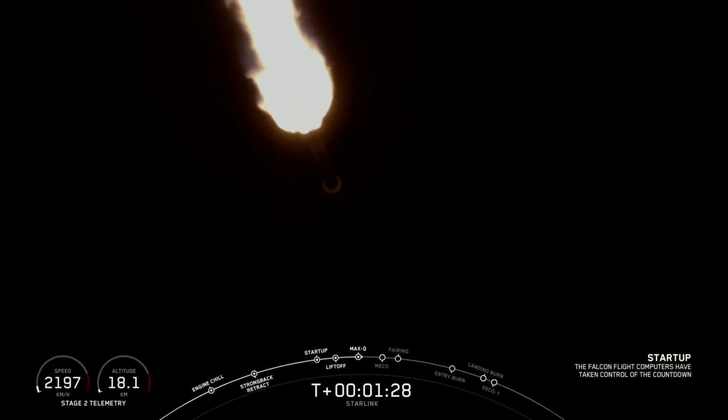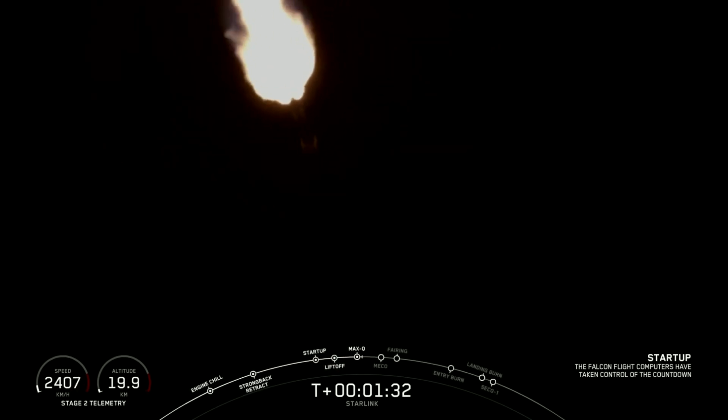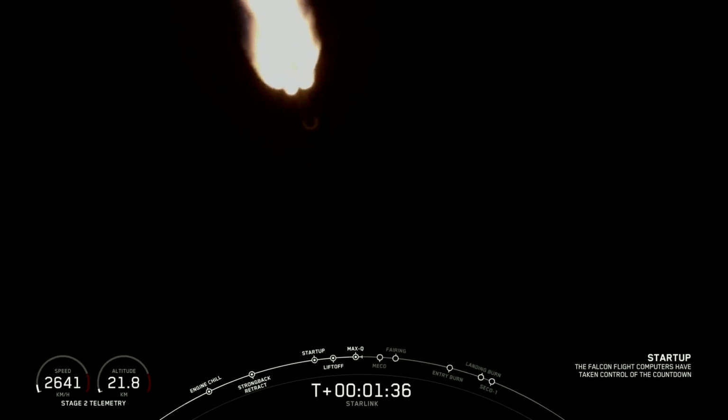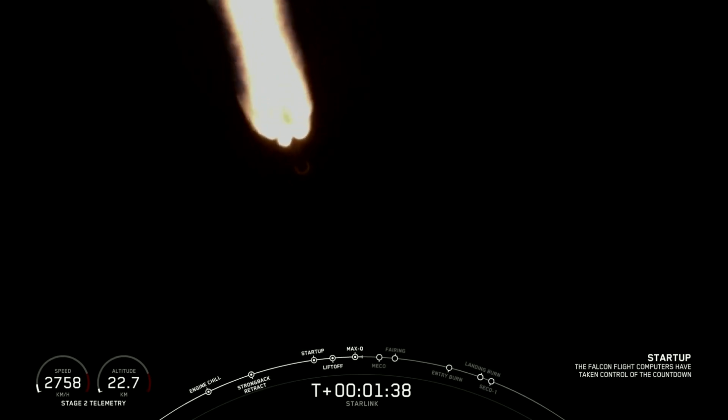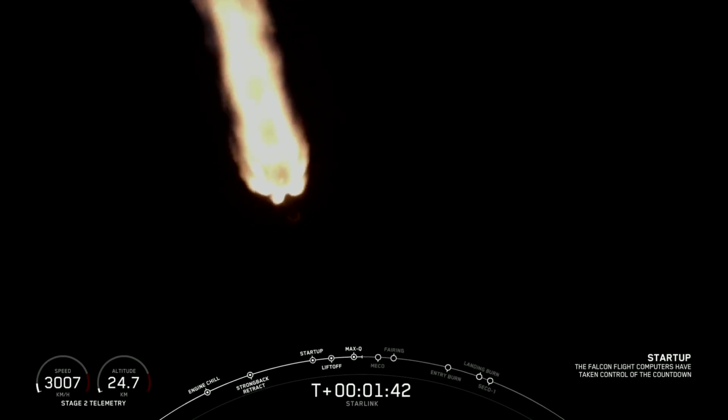The vehicle has passed through max Q, which means that the atmosphere is only going to get thinner from here on out. Coming up shortly at T plus 2 minutes and 32 seconds is going to be MECO. That stands for main engine cutoff.